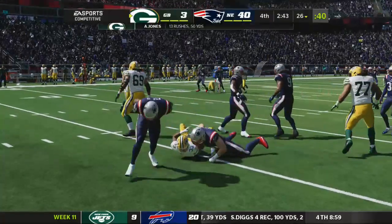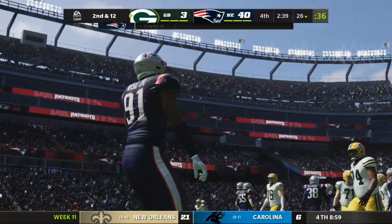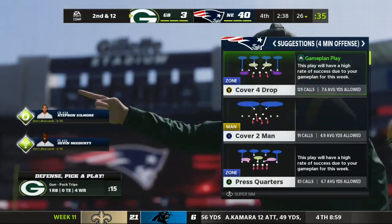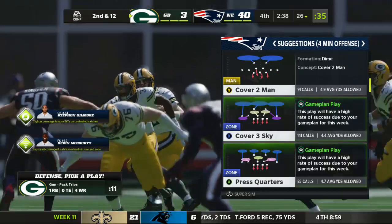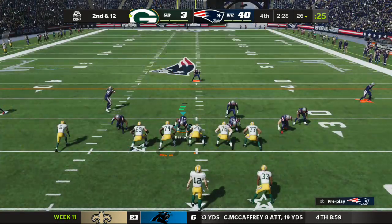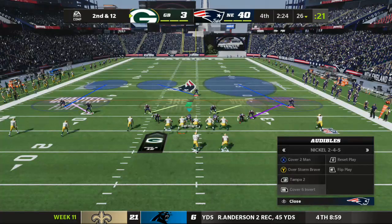Jones with a first down carry, and he's going to wind up losing a couple as he's stopped behind the line. I think this offense, specifically this running game, they're going to have to find a way to turn the page because they haven't found a way to run it effectively thus far, and it's cost them. So the opening play of the drive goes backwards. Now they'll come up on second and 12.